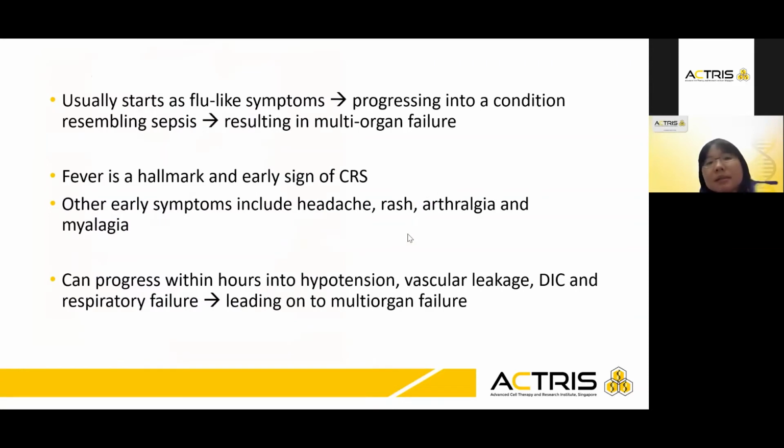So how does it usually present? It starts quite insidiously, just like a flu-like illness, some aches and pains, feeling not so well. And then it progresses into a condition that resembles sepsis, with fever, chills, rigors, and if we don't watch them carefully, it can rapidly result in something like multi-organ failure with hypotension, troponin leaks, breathlessness, and even liver dysfunction, kidney dysfunction, very severe multi-organ failure.